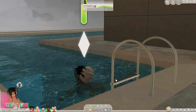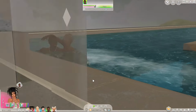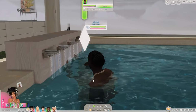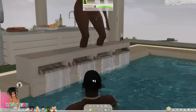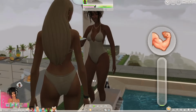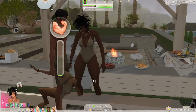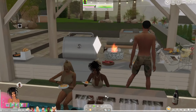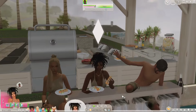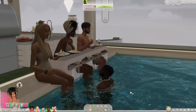Y'all, she got this bracelet on because I had got that healthy living mod, and her and Gwen got their memberships and got their little bracelets on where they check their metabolism and their weights and stuff like that. So is everybody just gonna eat by the pool? Or what in the world is going on? I guess they gonna eat right here, y'all.